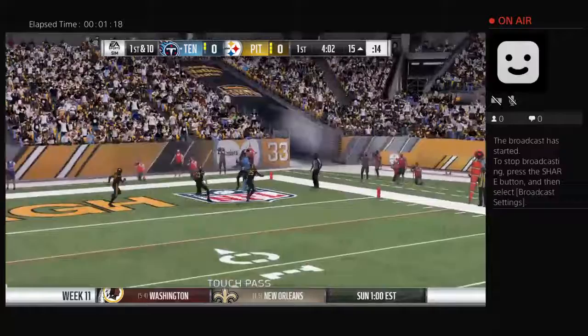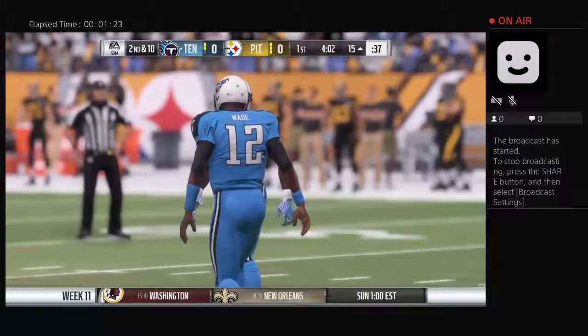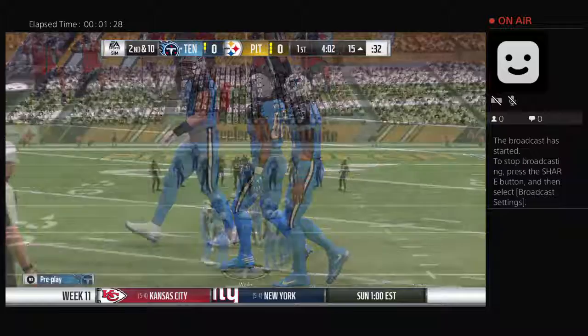And his throw here is incomplete. Coverage was very good that time. A nice job to smother him as the ball arrived, and that ensured an incomplete pass. And it keeps 6 points off the board. Second down here after the incomplete pass.